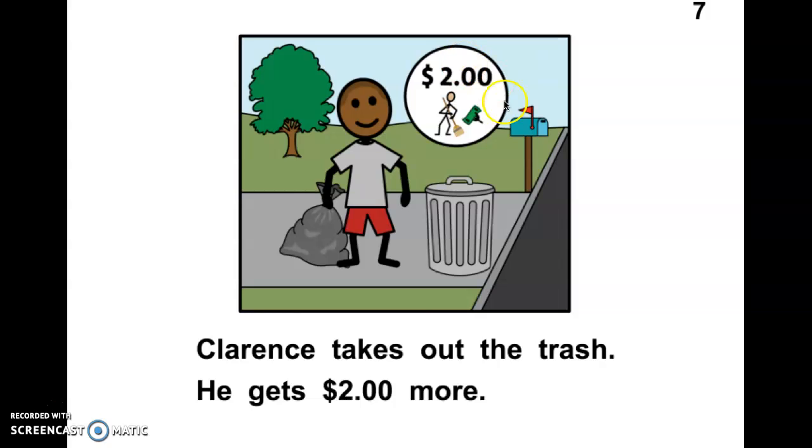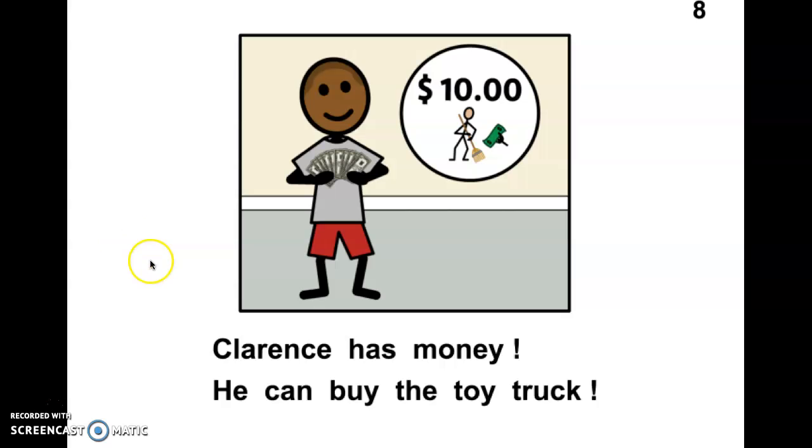What do you think Clarence is going to get money for here? Look at what he's doing. Right here, is he making his bed or taking out the trash? Let's find out. Clarence takes out the trash. He gets $2 more. Oh, so now he's taking out the trash. You see that? He's taking out the trash to get more money. Remember, what does he want that money for? Let's see. All right. This page says, Clarence has money. He can buy the toy truck.